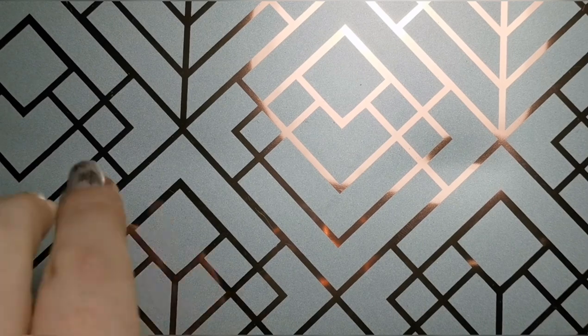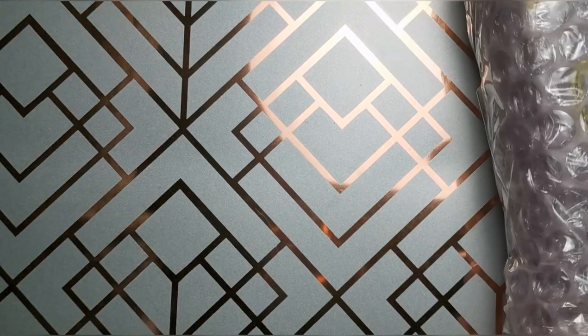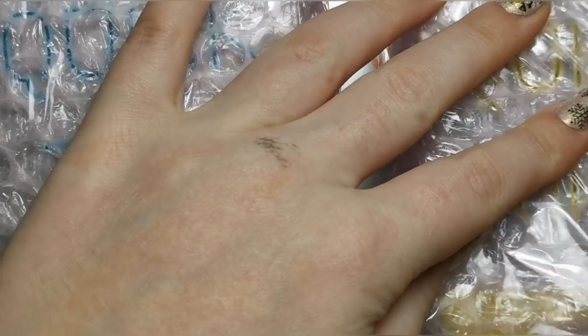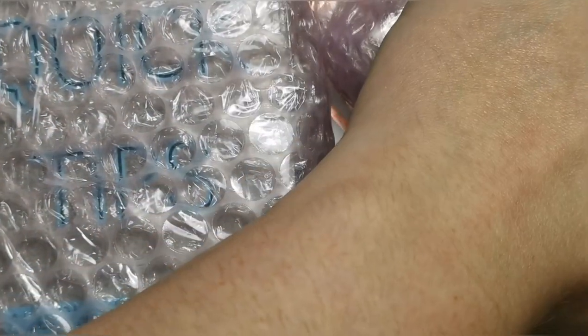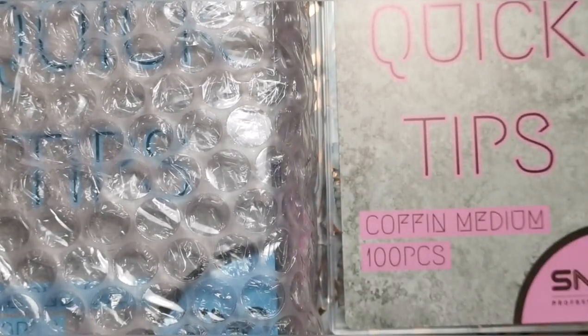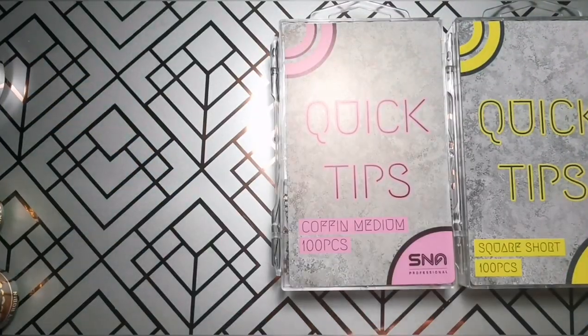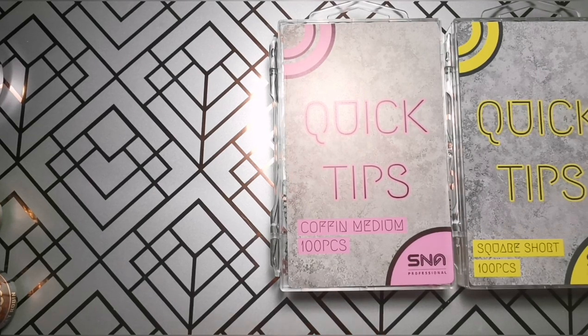And then, last but not least, I've got a very exciting delivery from SNA Professional, which I haven't bought from before, so I'm really excited. These are called Quick Tips. So, obviously, as most of you will know, I absolutely love Magpie's full-on tips. I find them a dream to work with because it's so much easier to do your own nails with things like that. So I bumped into SNA Professional online and noticed that they actually do multiple shapes and lengths of tips that seem very similar to Magpie's full-on tips.